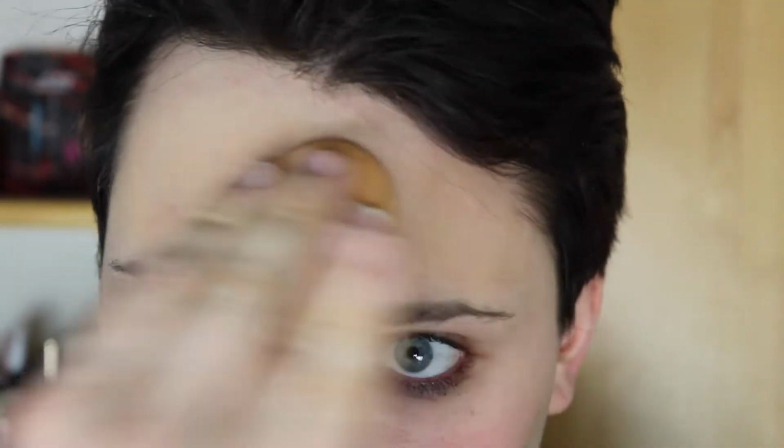You can see it's not giving full coverage, you definitely see my spots peeking through. At this point I would go in with concealer and conceal more, but you can see my skin tone is definitely more even. Another thing you can do is take your foundation and dip it straight into the sponge and stipple it on. This is going to give you more coverage, you can see, because it's packing it right into one spot. This is what you do when you want the absolute fullest coverage.